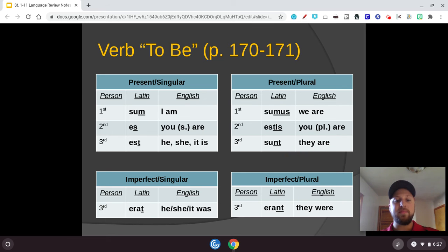You may also remember that erat and erant are imperfect. They're the honorary members of the imperfect club. They don't have a ba like all the regular imperfects, but erat does mean he, she, or it was. Erant means they were. The only ones that we got during distance learning and not in the first 7 stages or so are sumus and estis, which mean we are and you plural are respectively.